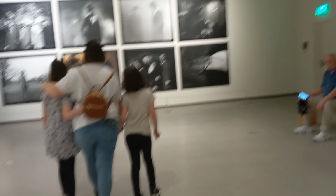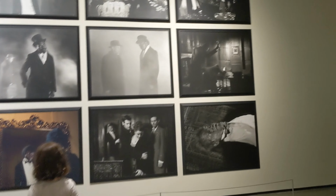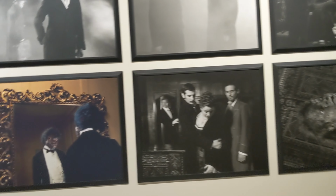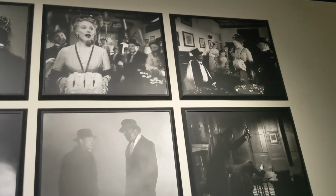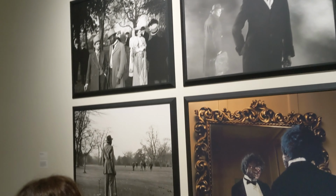That's for Ian. Please do not climb or touch. Such a cool thing. Just look at these. I need pictures of that. Wow. Shows you all those old films and how cool they were. You've seen a lot of these different films, but you don't see them as clear as this. These are so awesome.